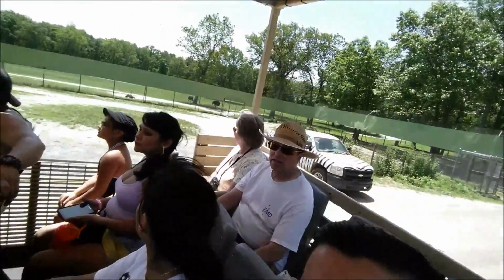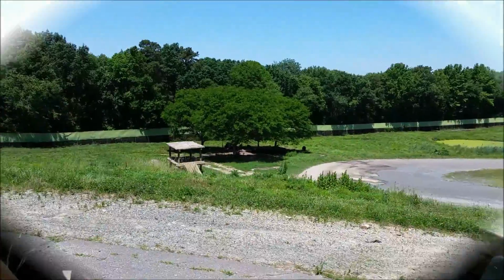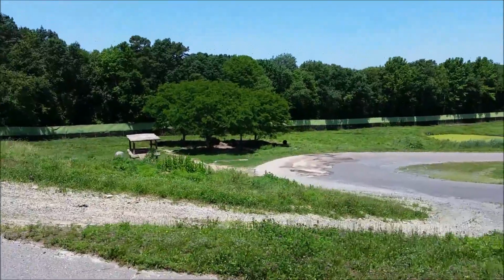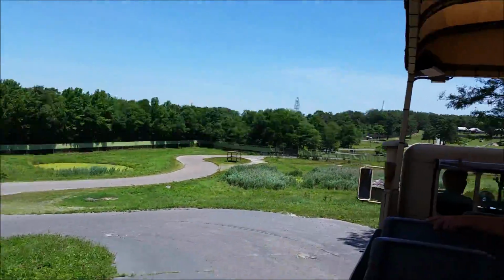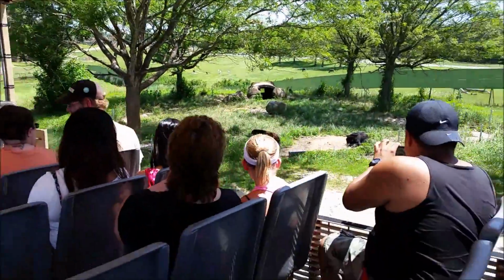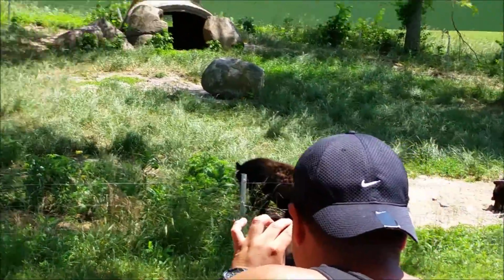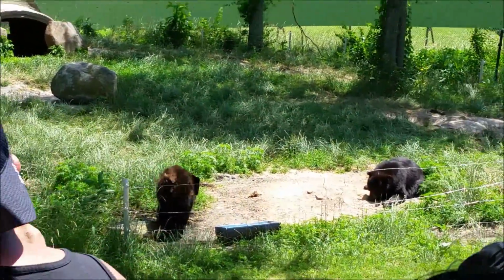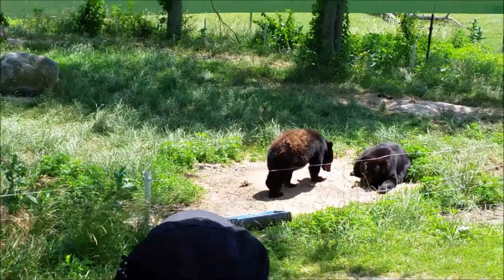Here we have our American black bears. And now right over here you'll see one of our cubs. This is Tiny. Right up front there. He's about a year old. So he's kind of tiny now, but he'll actually grow to be about 300 pounds.